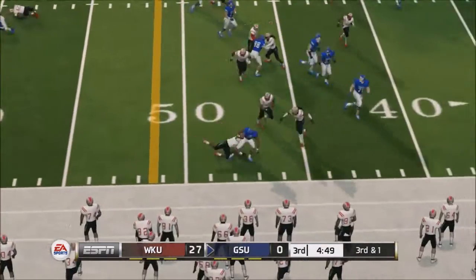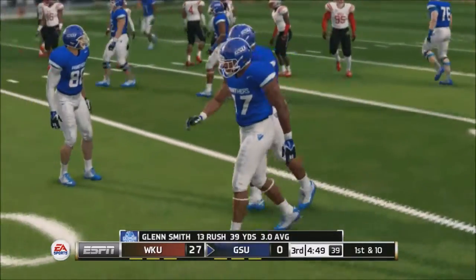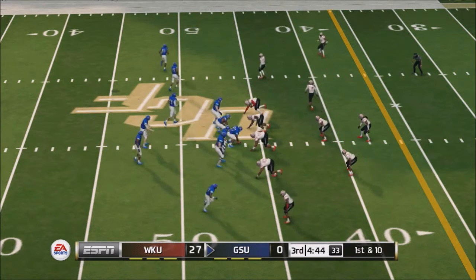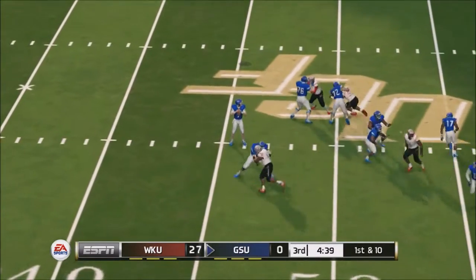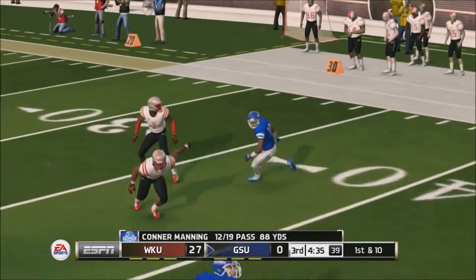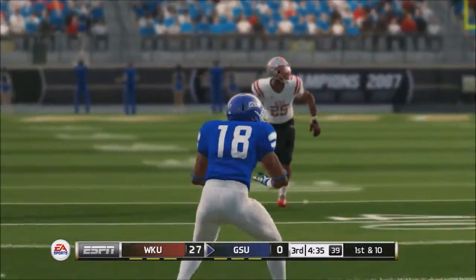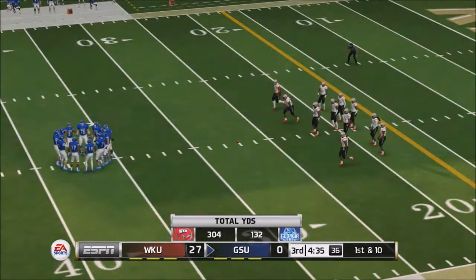Here's the pitch, and now he's got the corner. Runs right for a nice gain. Fellas up front. This line will have to continue to play like that to build the consistency to help this offense be effective. And this is the eighth play of the drive.